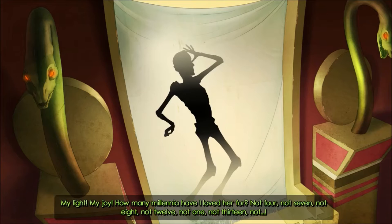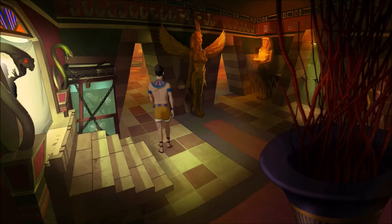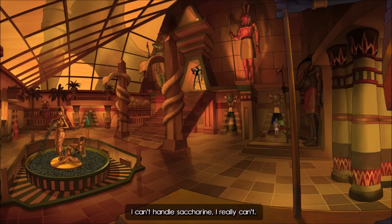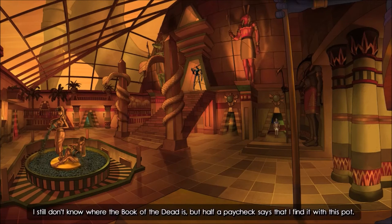My light, my joy. How many millennia have I loved her for? You're not kidding, four, me? Not seven, not eight, not 12, not one, not 13. Can you stop with this? This is annoying. The book. I can't handle saccharin. I really can't. The worst thing is that the halfwit didn't give me the full scoop. I still don't know where the Book of the Dead is. But half a paycheck says that I find it with this pot.